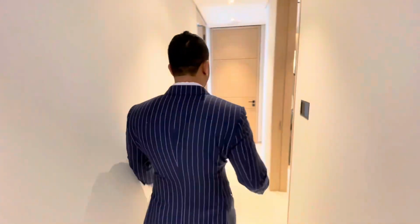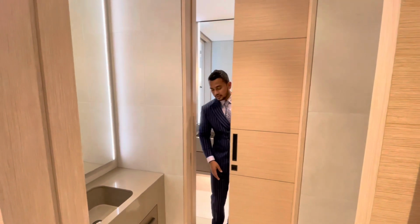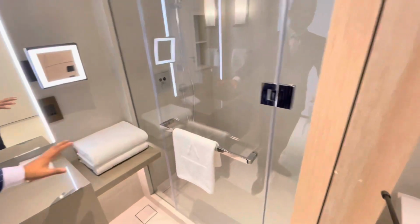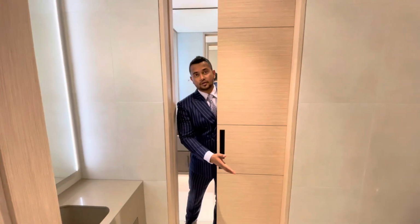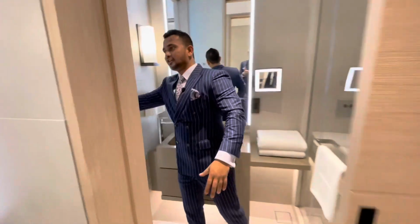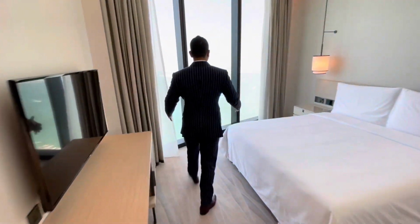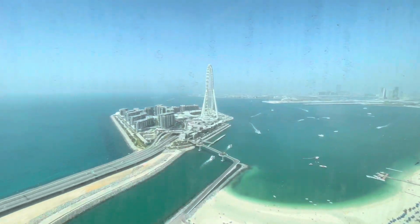So this is the passage, and you have a guest washroom here. The beauty of this guest washroom is there is a sliding door right here, and you can close this. This is the washroom right here, and this is the toilet, just to be more specific. When you close this, your guest can use the washroom, all right? This bathroom connects with the first room. So this is connected from here. Once you come in, this is the first bedroom with full sea view. No distraction, nothing.